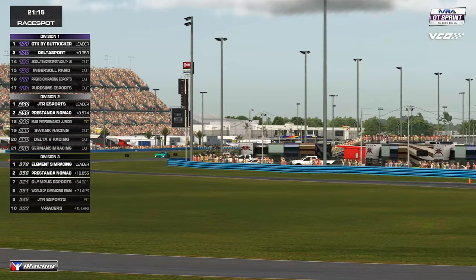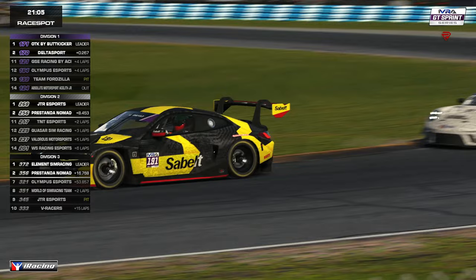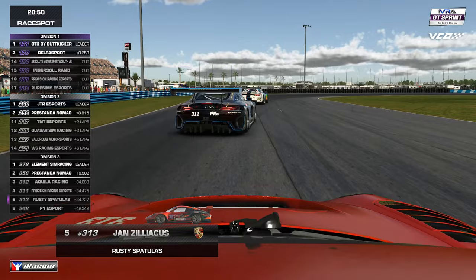Speaking of the other packs, well, Esports still trying to sort things out with Jason Dilworth now. Dilworth last time picked up about half a tenth compared to Spot Esports. So these cars are still squabbling a little bit in this pack. Speaking of squabbling, Cameron White trying to squabble for third in Division 3. Fifth in Division 3 is Rusty Spatulas. These are all four division spots on the track.